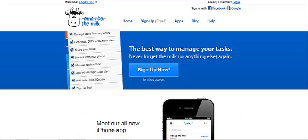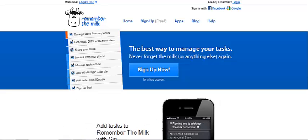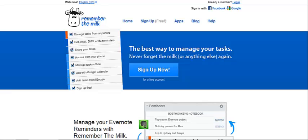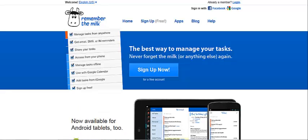Today I would like to introduce you to a program called Remember the Milk. Remember the Milk may be the best way to manage your tasks. Never forget the milk or anything else again. I would like to log in and show you some of the features.